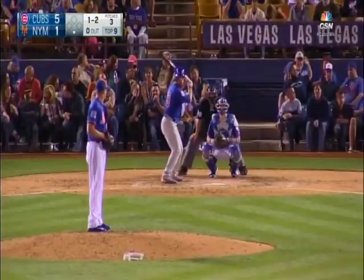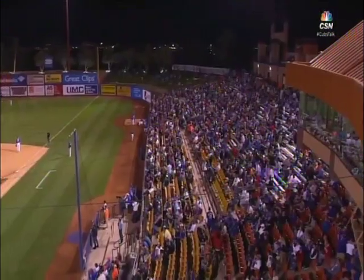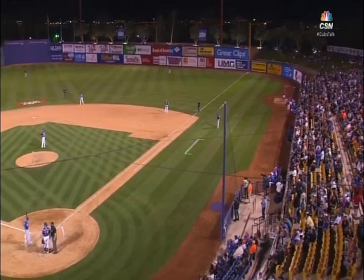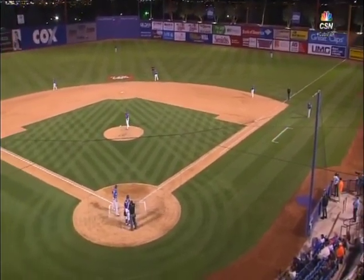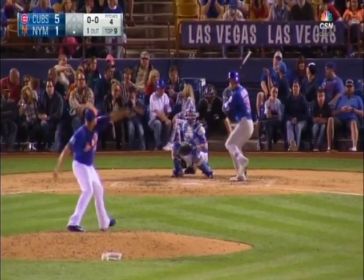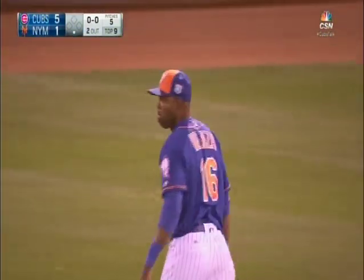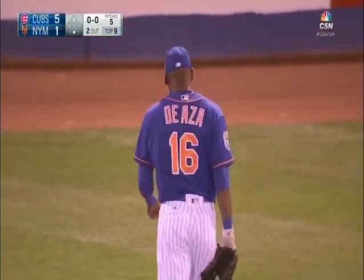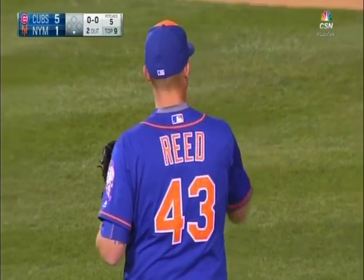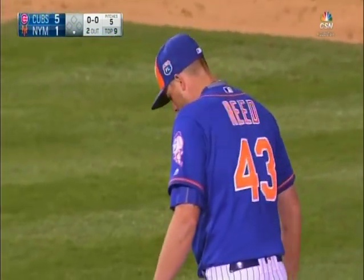Sellout crowd here at Cashman Field. Swing and a miss. He got it. Reed, originally a third-round pick of the White Sox in 2010. Grabs it. 2 outs. Saved 40 games for the Sox in 2013. In 2014, he saved 32 with the Diamondbacks, but he lost 7 games, and he blew a number of saves that year as well.